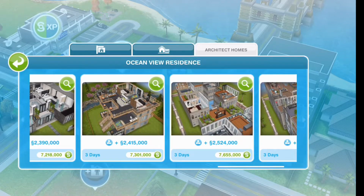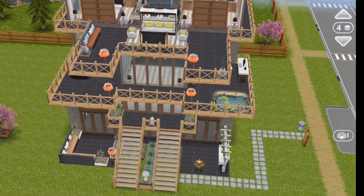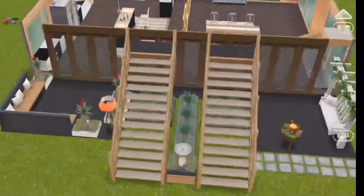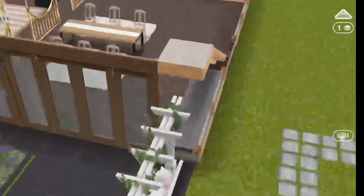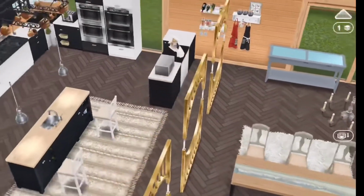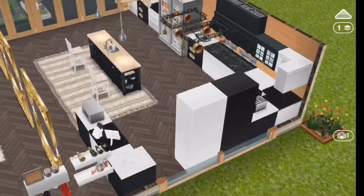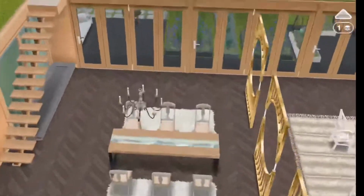Next on our stop of architect homes, we have this home right here. I wasn't sure what this was. It looks like a retreat place, but I could be wrong. Now, I do like the front. I think it's interesting. This house is interesting. The items in it are newer. So, if you don't have any of these items, this may be a good home for inventory.